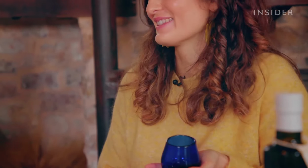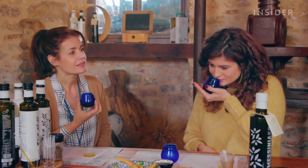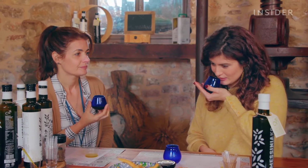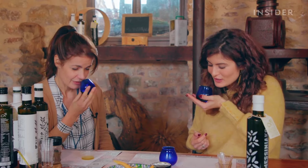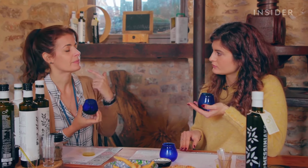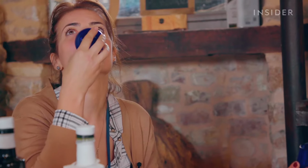Oh. I could put this on my bedside table. Fruity, fresh. Nice. The Koroneiki variety has the fresh cut grass as a characteristic. It smells exactly like that. This is a fruitiness around 6.5. And then, the other two characteristics? Bitter, you feel it here, right and left part of your tongue. And spicy, you feel it here when you swallow your olive oil.